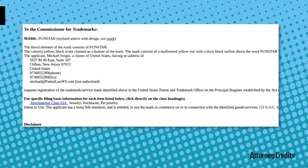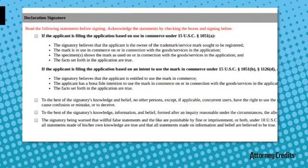They see the whole application and they can read it. They can click on that underlined mark. They can click on International Class 14 and it shows them the data. And at the very bottom, they get these check boxes. So they check those check boxes. So I'm just going to check those all quickly.